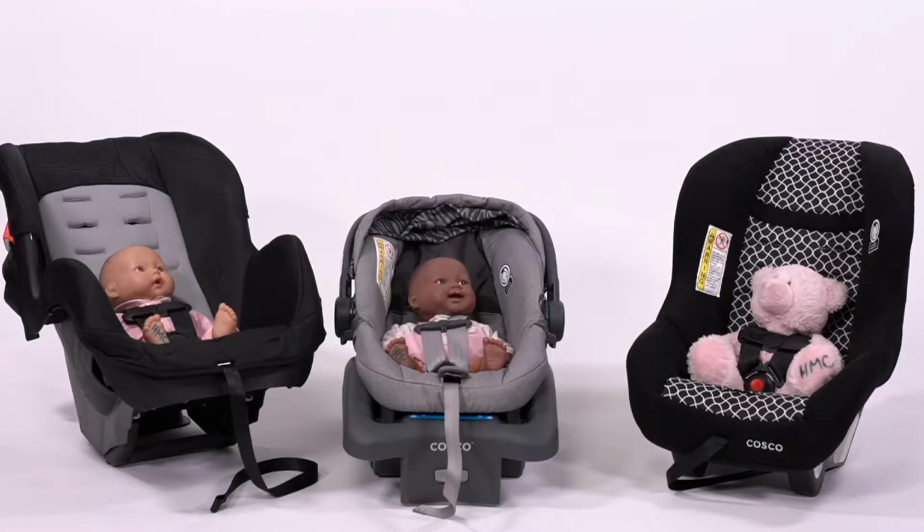Please know that we cannot possibly cover every single thing that we need to know in this short segment. So be sure to have your manual both for the car seat and for your car, your vehicle, and then you can learn all the details about your specific seat and your specific car.